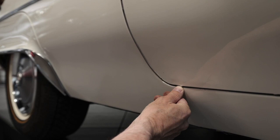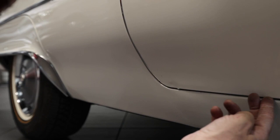There may be, I don't know. I opened up the door, I don't see anything big going on here. That looks like a paint drip. I'm not really sold that that's what that is. Maybe it is. Maybe there's another one here, I'm not really sure.